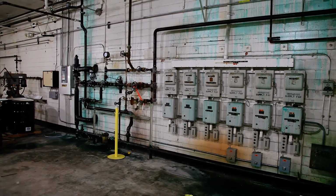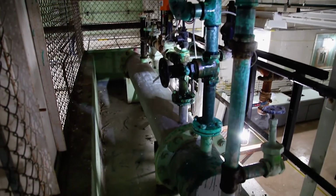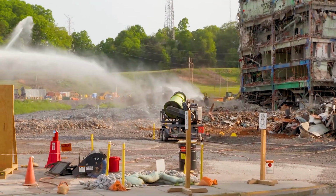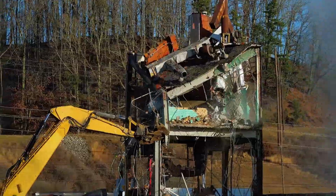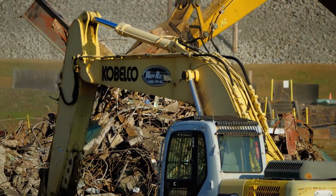Beta 1 joins a long list of cleanup projects EM and UCOR have conducted at Y-12 this year, including removing the former biology complex and preparing 4 other 1940s-era buildings for deactivation and demolition. These projects are eliminating risks, enabling modernization, and opening land to support national security missions.